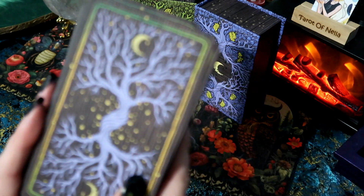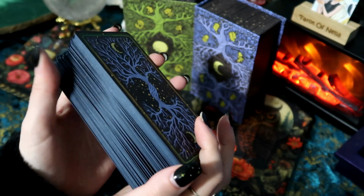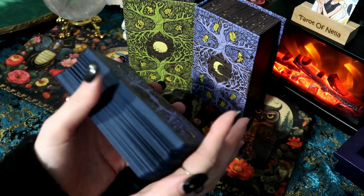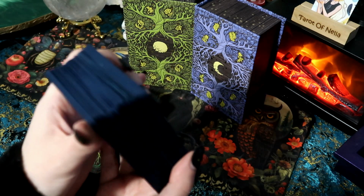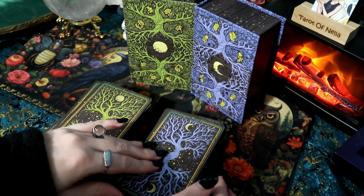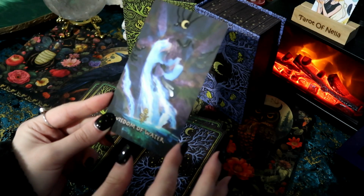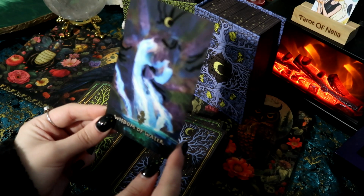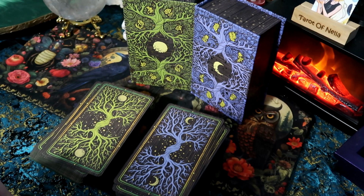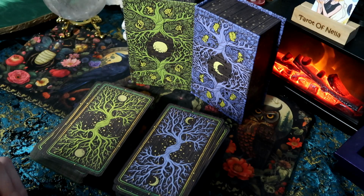And then the night deck, which looks like this. Love the backs of the trees, the blue. We have this gorgeous midnight dark blue edges on this one. So definitely a bit of me, the dark edge. So again, with the cardstock, it's the same. So these are 78 blue cards coated with rose petal foil, contrasted with shiny gloss foil, and again has the same magnetic box. And obviously you would be getting a guidebook with these card decks as well.